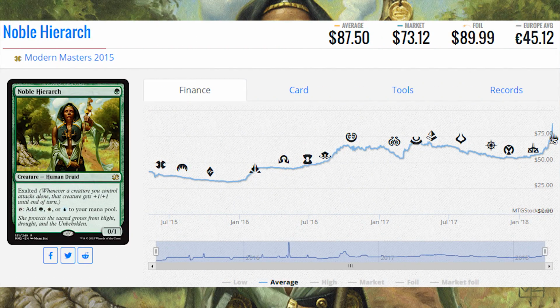entire Modern format. It's a staple in Humans, Infect, any Collected Company variants, Nightfall, Zoo, Aggro Eldrazi decks, and Deathblade strategies in Legacy, in addition to Rafiq, Atraxa, and Derevi decks in Commander. Noble Hierarch is doing it all right now, and the unreal demand for the card has thrown its value totally out of whack. Modern Masters 2015 did alright at stemming the growth, but it wasn't enough.